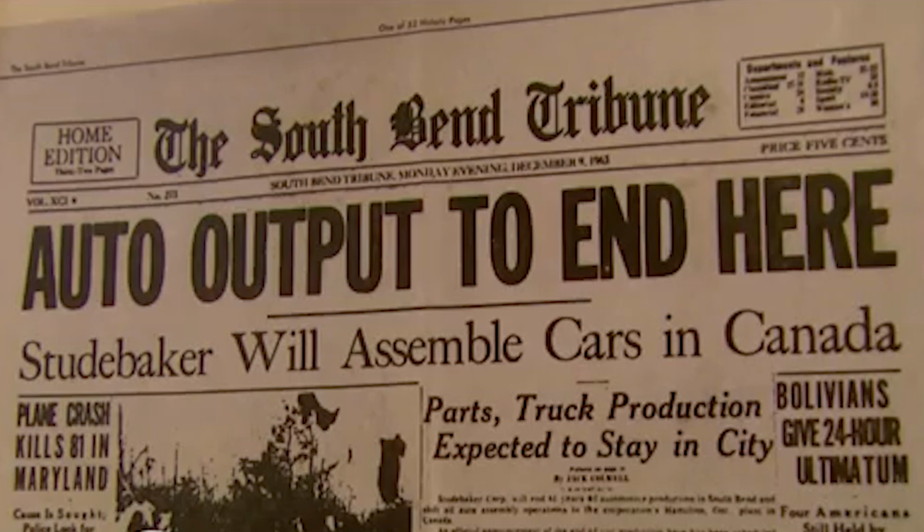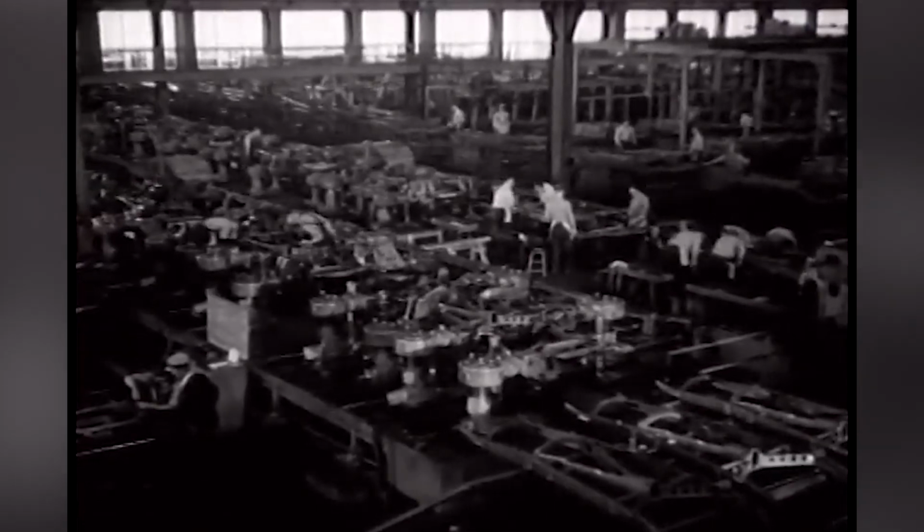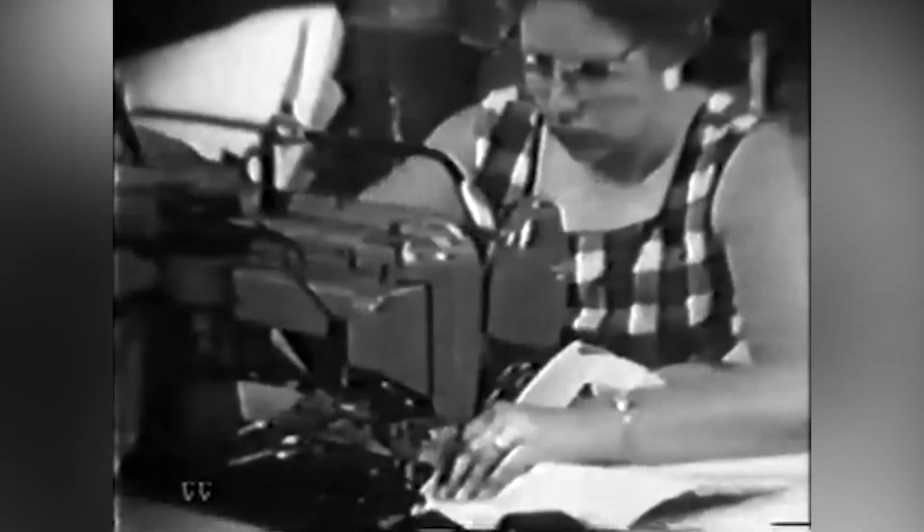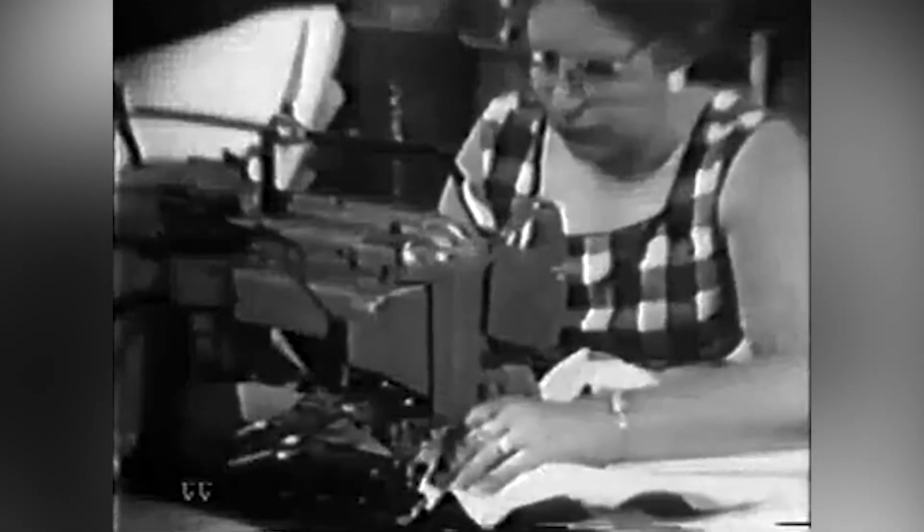In December 1963, Studebaker made a painful decision to shut down their main factory in South Bend, Indiana. Thousands of workers lost their jobs. A town that had depended on the company for decades went quiet. It wasn't just a business move, it was a loss of identity for lots of people.